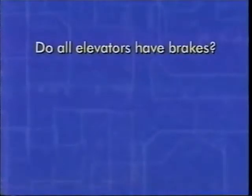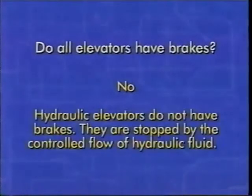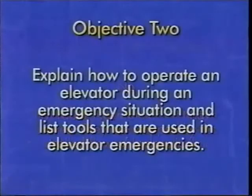Do all elevators have brakes? The answer is no. Hydraulic elevators do not have brakes. They are stopped by the controlled flow of hydraulic fluid.